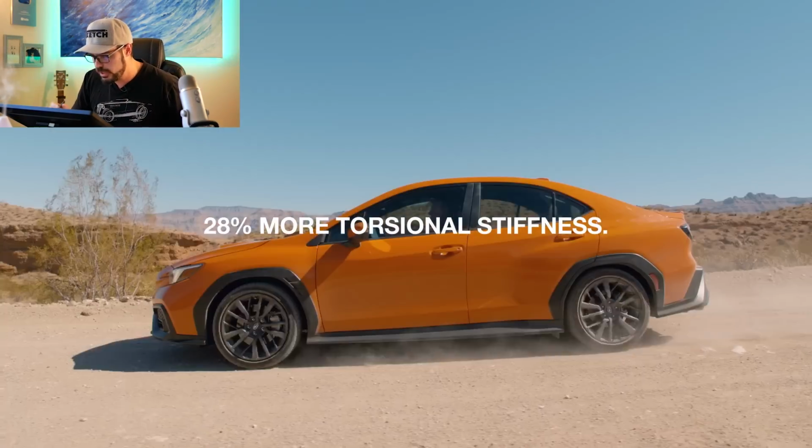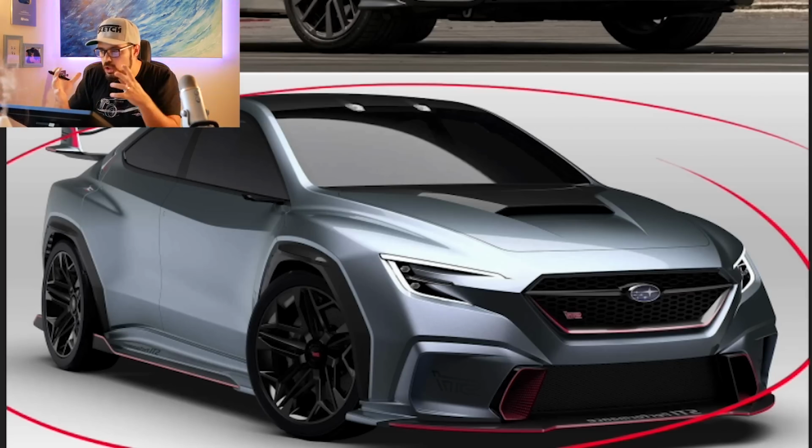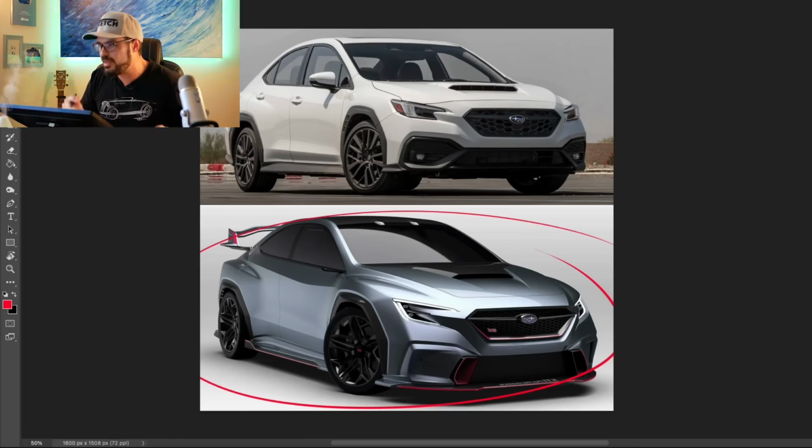But what was actually lost here? So I really like the Visive concept down here because it looks so planted and aggressive. It looks like a solid piece of car that is properly sitting on the ground. And all of that plantedness was definitely the first thing that was lost in the production version.